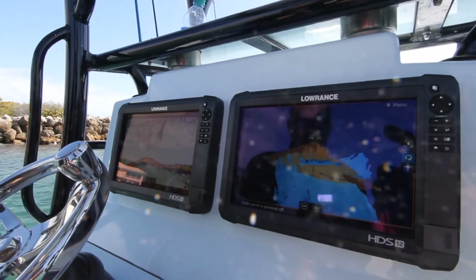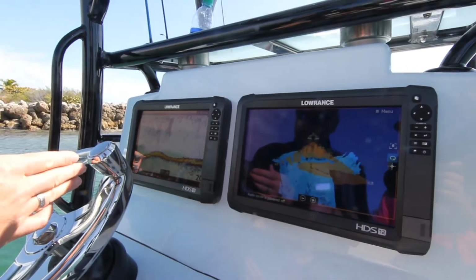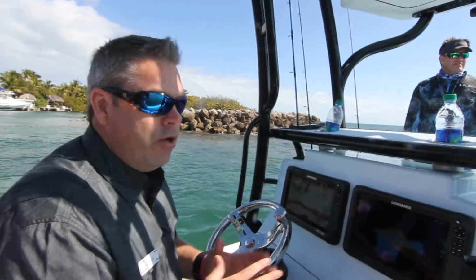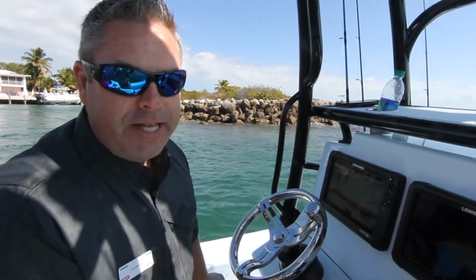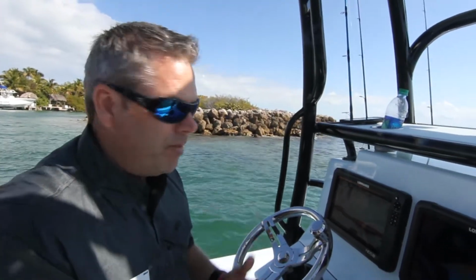Both displays here I've got set up. One side has our StructureScan 3D. The other side has our traditional sonar. But let me tell you a couple of things that are new to this product. One is the actual screen that you're looking at. It's called Lowrance HD. Lowrance HD is a combination of a lot of technologies built into that term.